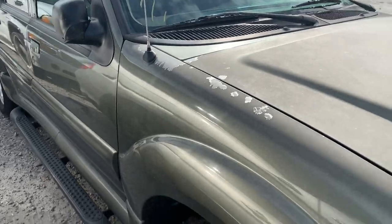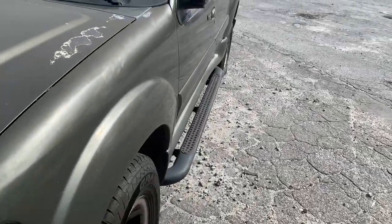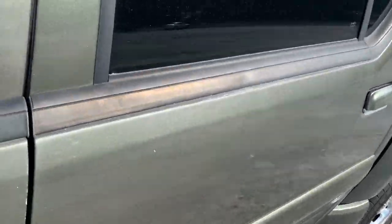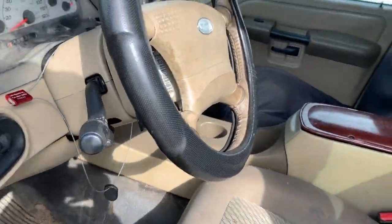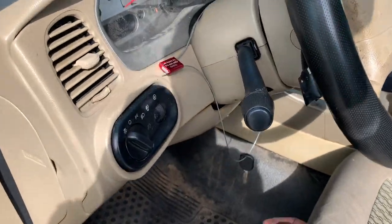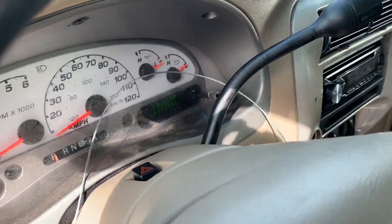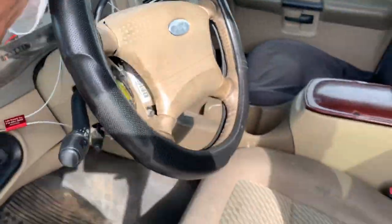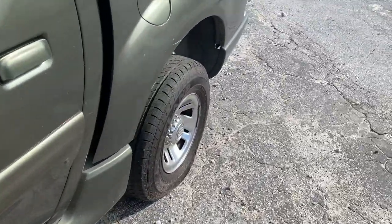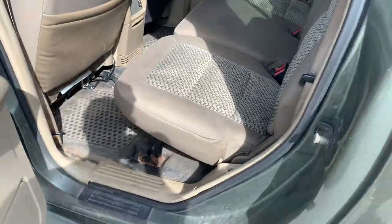Got a Ford Explorer. Let me not go that way. Damn spider web. Ford Explorer, 170 on the miles. What happened here? I think, oh, it's an 04. Probably ain't gonna crank up though. Oh, it is. Oh, shit. 174 on the miles. It's dirty in here.